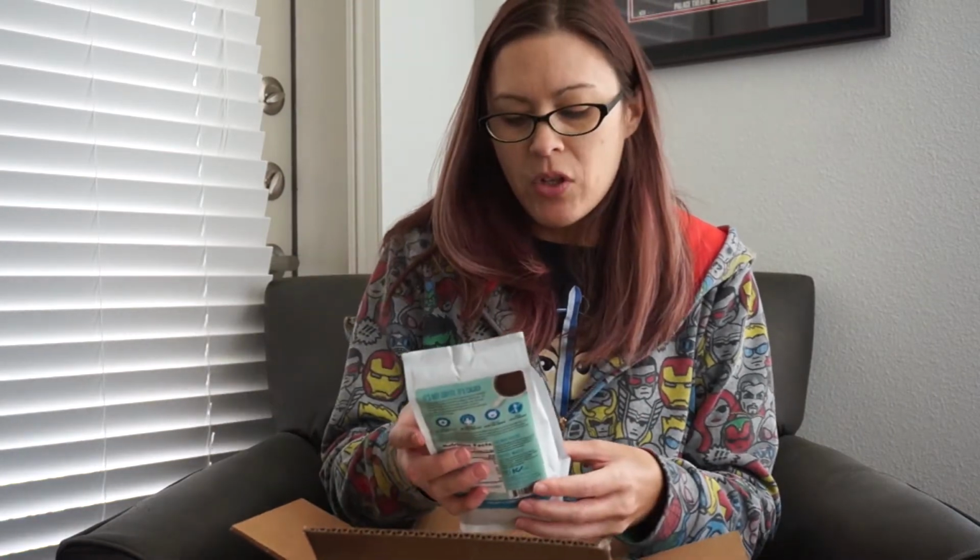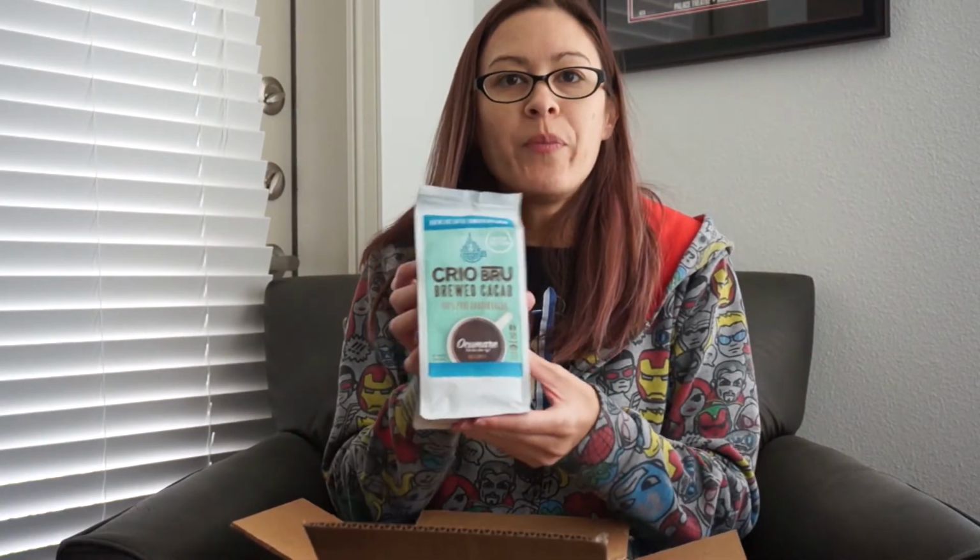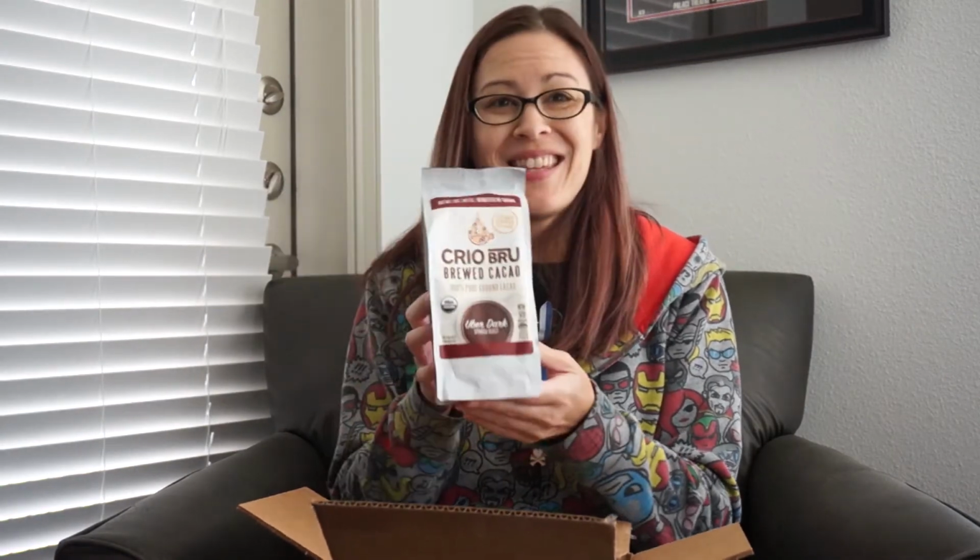We also got a couple of smaller bags in flavors that we haven't tried. First up is Acumer, which also comes from Venezuela. This one is a limited edition, which seems to happen pretty frequently with Crio Bru. Then we have the Uber Dark Spanish Roast. We haven't tried anything that's a dark roast yet, so we're excited to see how rich the chocolate flavor is with this. So let's talk a bit about brewed cacao in general.